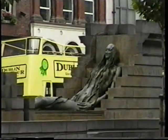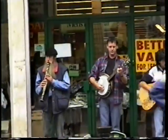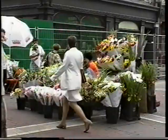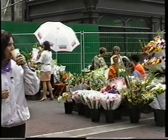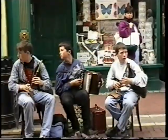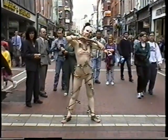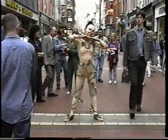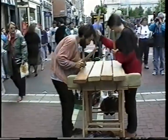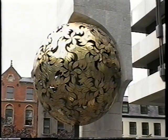It's not playing at the moment. They call it the floozy in the jacuzzi. Quite big on statues over here. Rather unique, the golden wall outside the Bank of Ireland.